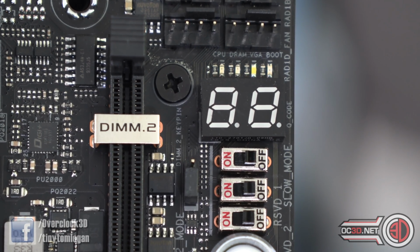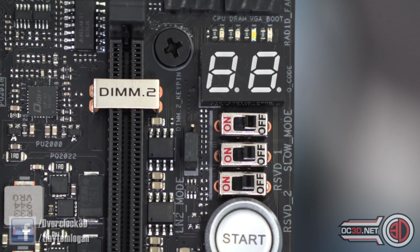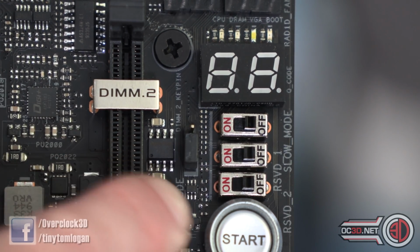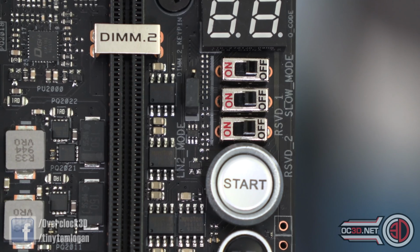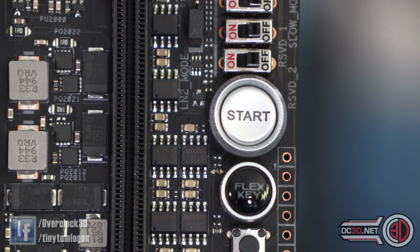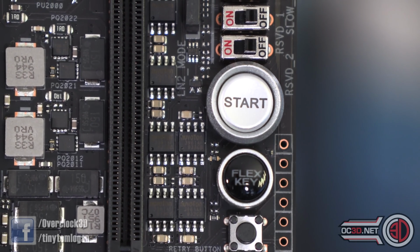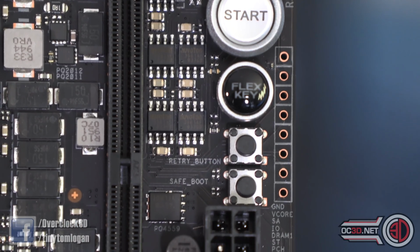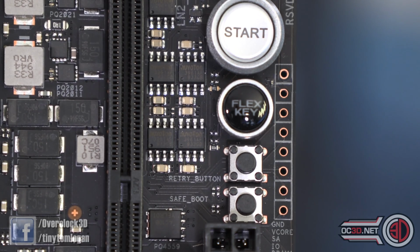Slow mode switch there. LN2 mode switch. See, I'm literally reading these down the side as I'm showing you. Then obviously start. Flex key, that's pretty cool. You can assign that to do what you want actually, but it will work as a reset switch if you don't do anything with it. Retry button, that's actually pretty cool. If your overclock fails and doesn't POST straight away, if you restart too many times, it can end up hanging. You get that annoying Windows issue flagging up: do you want to restart? Do you want to do this? That will actually stop that happening.